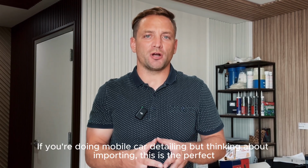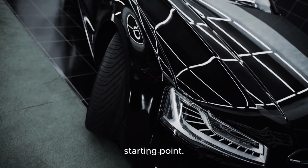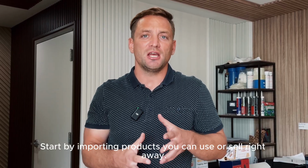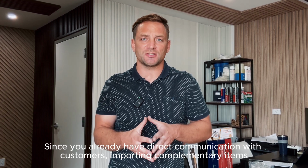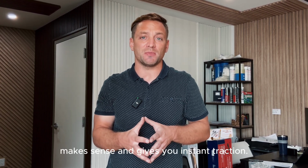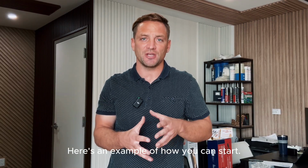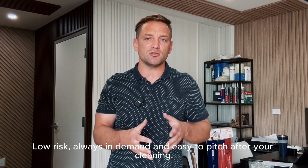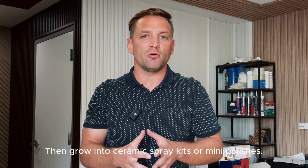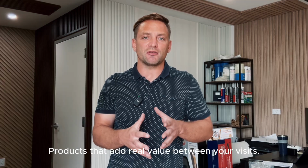If you're doing mobile car detailing but thinking about importing, this is the perfect starting point. Start by importing products you can use or sell right away. Since you already have direct communication with customers, importing complementary items makes sense and gives you instant traction. Here's an example of how you can start. Begin with car seat covers. Low risk, always in demand, and easy to pitch after cleaning. Then grow into ceramic spray kits or mini polishers, products that add real value between your visits.